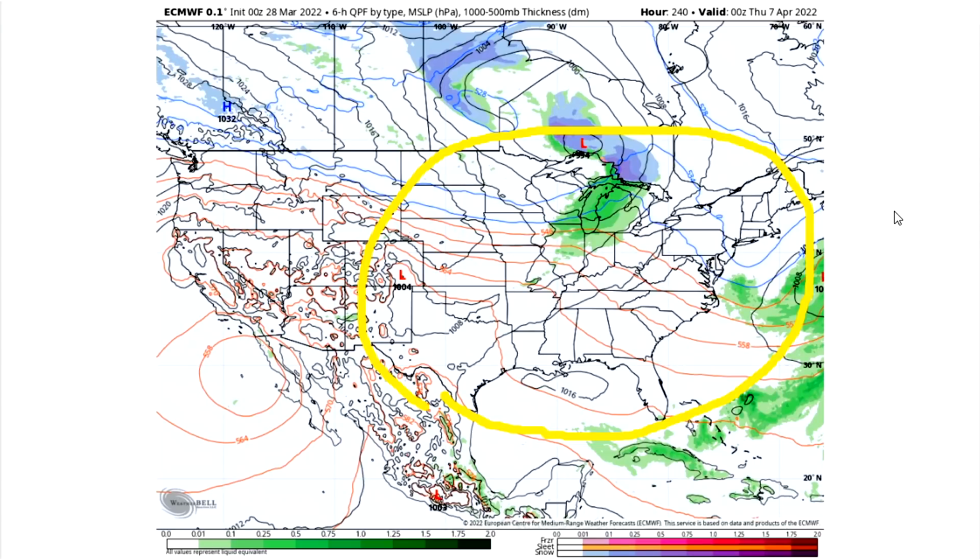I also wouldn't be surprised that the pattern looks entirely different as well, so take this with a grain of salt. But I do think that there is some more potential for severe weather, although things do look quieter as far as major low pressure systems moving through. So that is definitely worth mentioning.